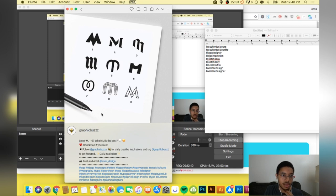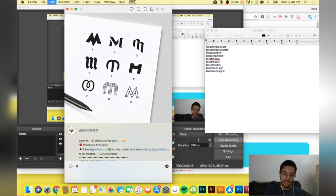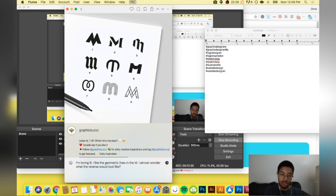Let's see, which one do I like the most? Seven's kind of cool. Nine, I like the diamonds. Out of all of these, let's go nine. I'm loving nine. I like the geometric lines and the M. I almost wonder what the reverse would look like. The reverse would be, if this was white and the inside was black. I'm just switching it up, inverting.